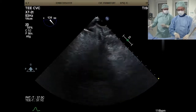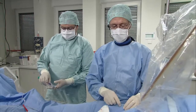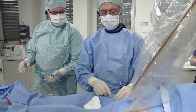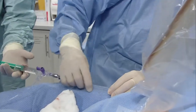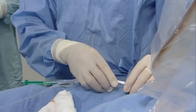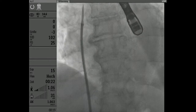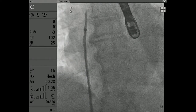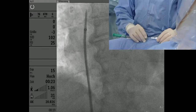Okay, let's do the transeptal puncture now. I would like to have a long axis view and short axis view of the septum. So I'm high up in the superior vena cava. Please also show my hands. The arrow of the needle is pointing towards 5 o'clock.